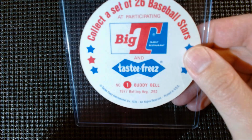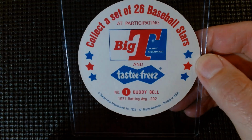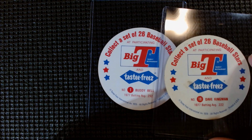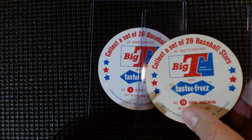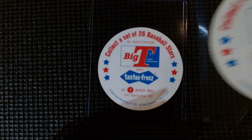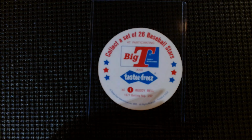So this is cool for me because we actually owned a Tastee-Freez, like Jack and Diane sucking on a chili dog outside the Tastee-Freez from John Cougar. Alright, so we're going to start at number 1. I'll show you the back of this one first. So number 1, Buddy Bell. These are in a little bit nicer condition than mine, obviously. Mine's got some discoloration and maybe paper loss, but I love that card.